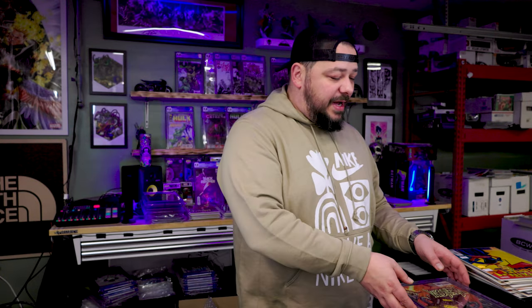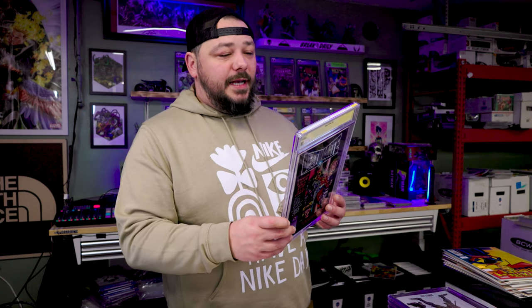A couple of the slabs we have, Venom 26. First distributed appearance of Virus. Free Comic Book Day was supposed to be that. That's a 9-8. Wildcats number four, signed by Jim Lee and Scott Williams. Unfortunately, it's a 9-4. Still a cool book. We have the Darkhold Blade 1 and 10.